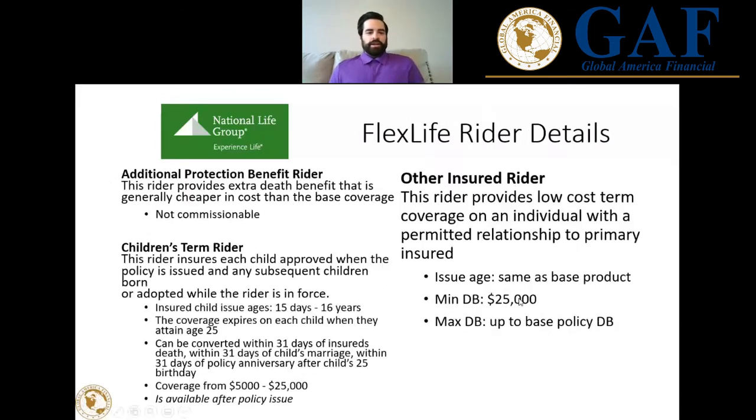Okay. A few riders that are most popular, most common. There's quite a few riders, but we're just going to go over these three. The first one is the additional protection benefit rider. This provides extra death benefit that is generally cheaper than the cost of the base coverage, but it's not commissionable. Basically, if I want $500,000, but I can't afford a permanent $500,000, I might get 250 permanent and 250 additional protection benefit rider. All I do as the client is pay for the cost to have that extra coverage. That's it. I'm not paying any premium handling charges. I'm not paying any indexing handling charges. It is just the cost of insurance. That's all they're adding to my policy.